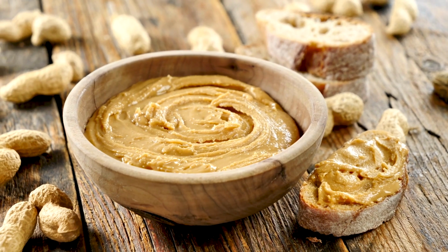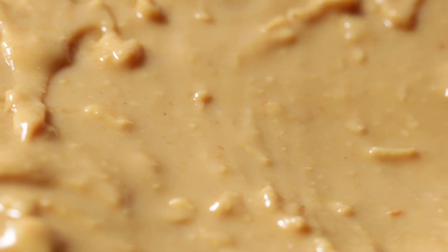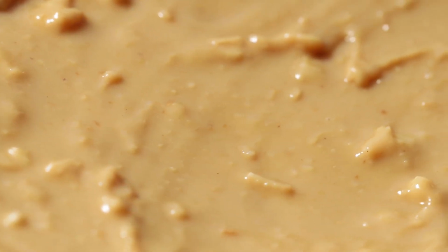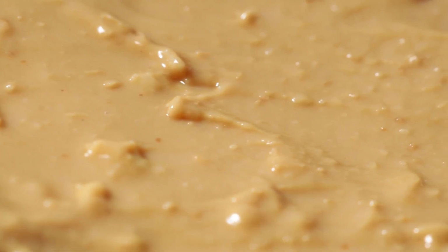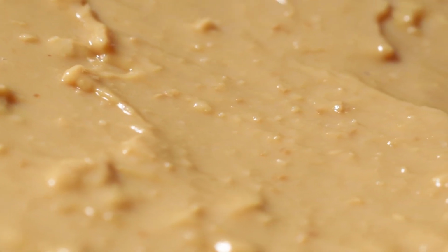Number 12. Peanut butter to stop hiccups. Eating a spoonful of peanut butter is an effective way to stop hiccups because its sticky texture interrupts your breathing and swallowing pattern, which helps reset the diaphragm.